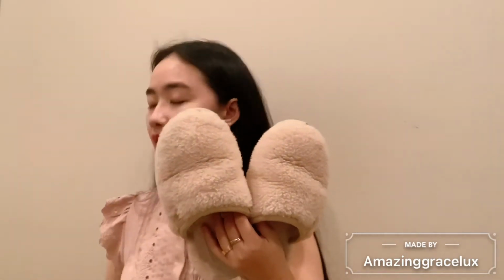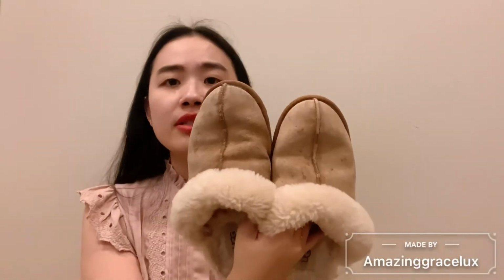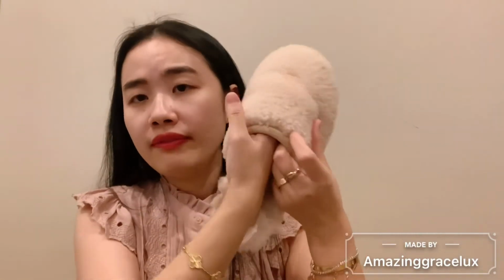This is the one that I got in November, and this one is from the year before. I just love them so much, so I bought another pair just to switch it up. And those ones, you can tell I use them every day. That's why they have so much wear and tear. It's just so comfortable. If you're using products from UGG, you know that inside everywhere is very soft, very nice, very comfortable and warm, especially in winter. I personally use them all four seasons, but it depends on where you are.